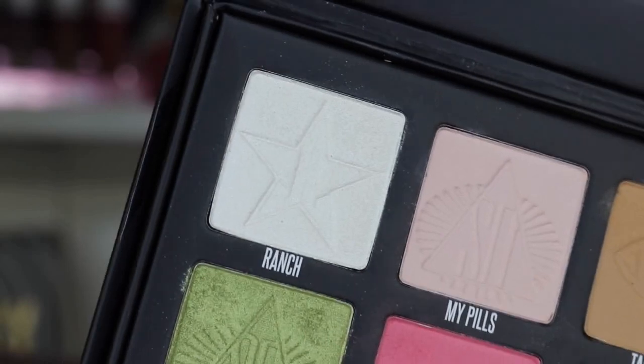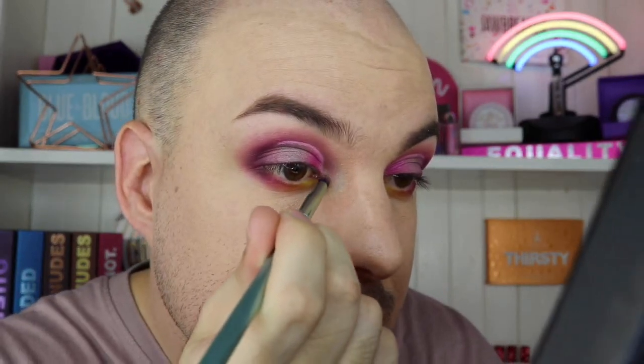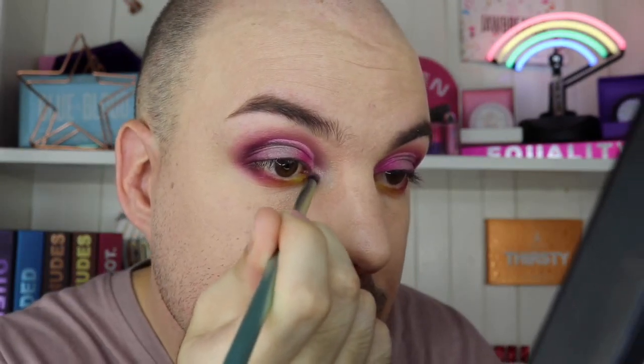And the last shade we're going to go in with is Ranch. And that's gonna go right in the inner corner. Now you just need to be really careful with this shade. It's very, very powdery, but also very, very pigmented. So just be careful with her, but oh, look at that. Woo! She's very intense, but she's very, very sickening.